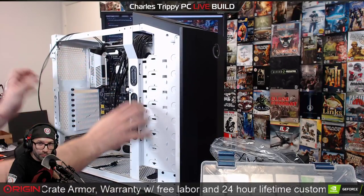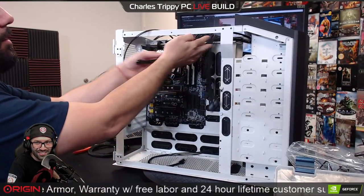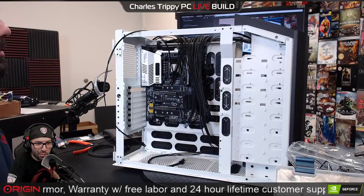Look at this masterpiece. Wow, look at that cable management. Look at that sick cable management, dude. Cable management done by professionals.